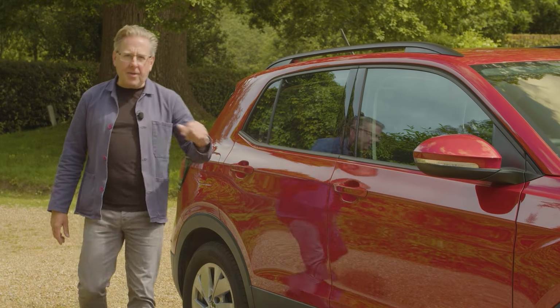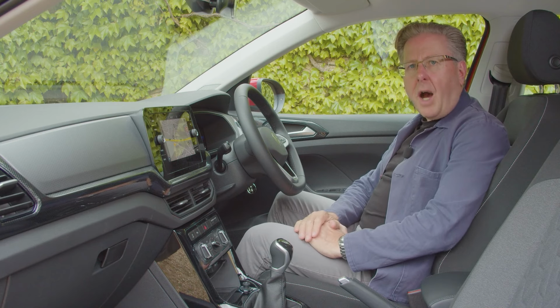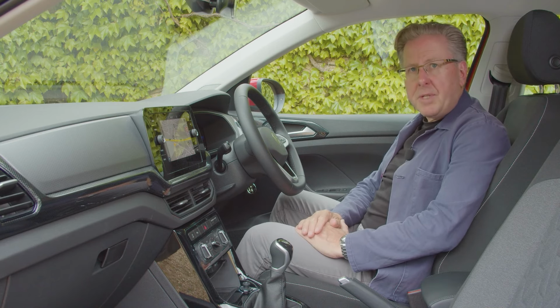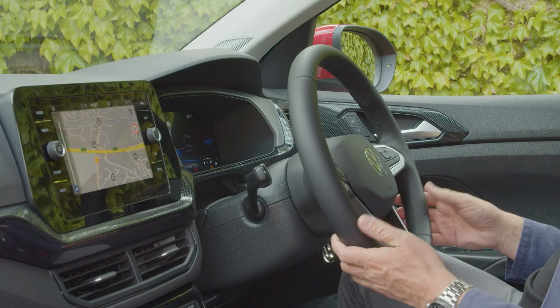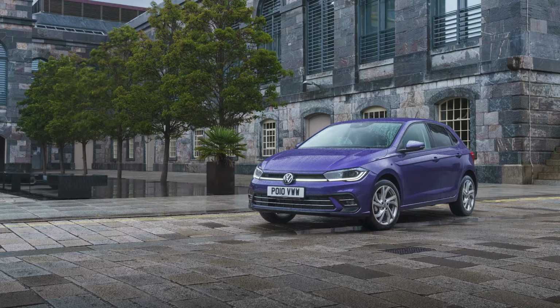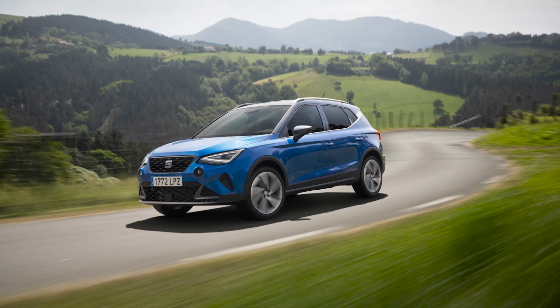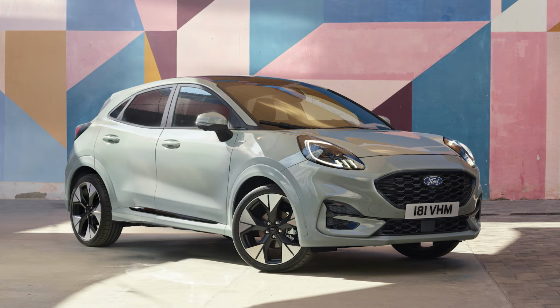OK, let's take a seat at the wheel. You sit quite commandingly by the standards of this class of car, and it's easy to find a comfortable driving position thanks to loads of wheel and seat adjustment. You're positioned 100mm higher than you would be in a Polo, and certainly higher than you would be in something comparable like a Seat Arona or a Ford Puma.